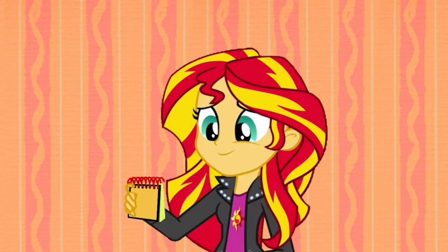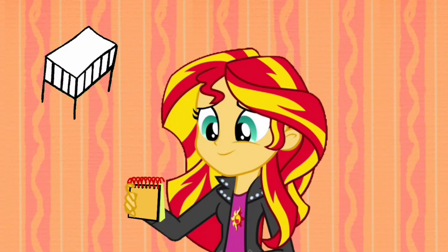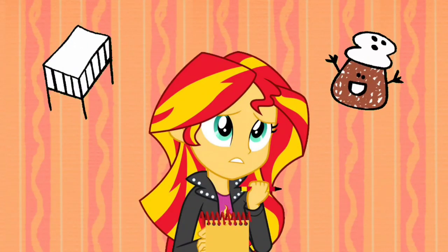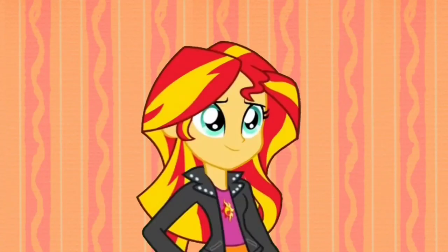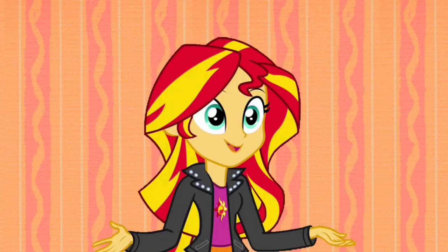And our first clue was a crib. And now our second clue is Paprika. So, what news could Blue want to write about with a crib and Paprika? Maybe, but I think we should find our last clue. Mail time. The mail's here!